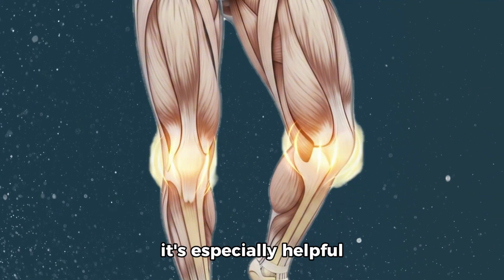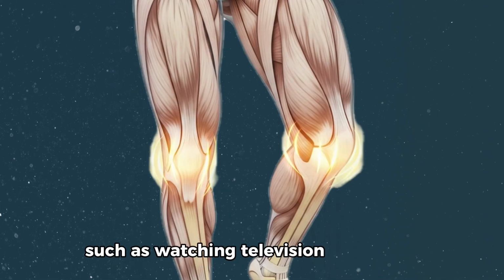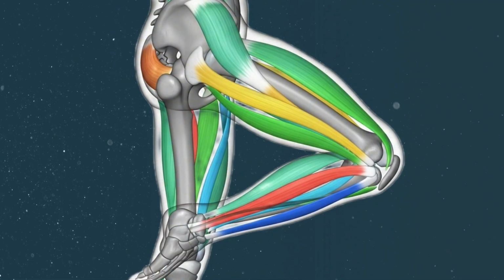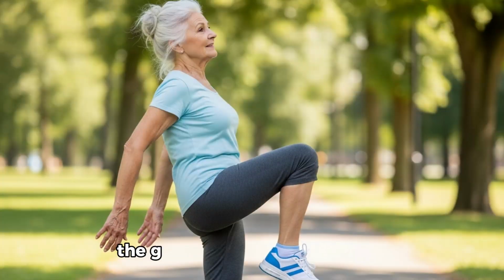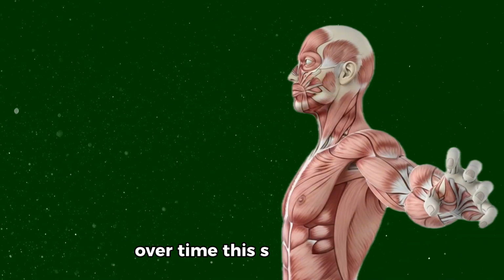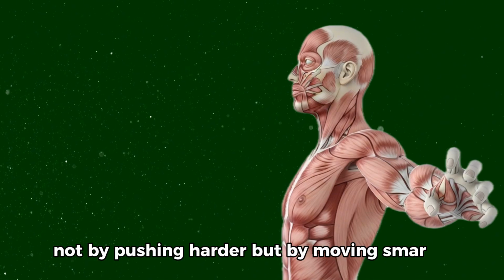It's especially helpful to do this exercise before standing up after long periods of sitting, such as watching television or reading. Think of it as a gentle wake-up call for your legs before asking them to support your full body weight. If you have hip discomfort or joint stiffness, keep the movement within a comfortable range and avoid forcing the lift. The goal is activation, not strain. And as always, if you experience pain or unusual symptoms, it's wise to consult your healthcare provider. Over time, this simple habit can help restore confidence in your movements, not by pushing harder, but by moving smarter.